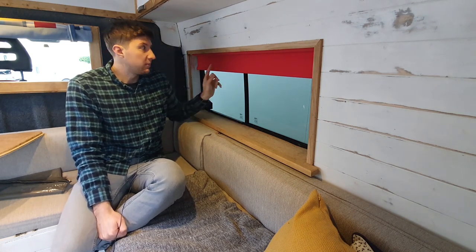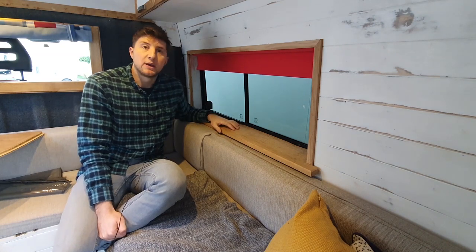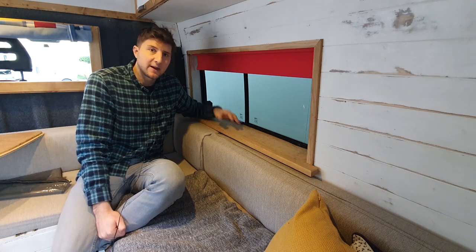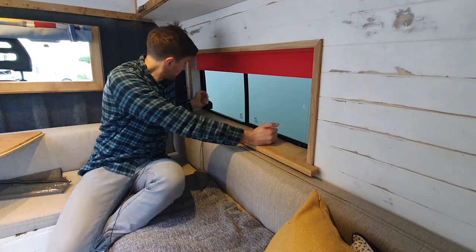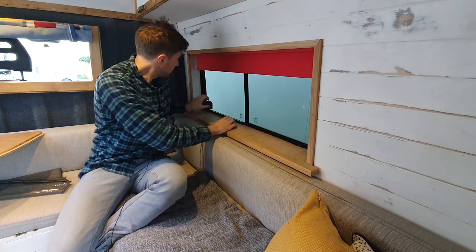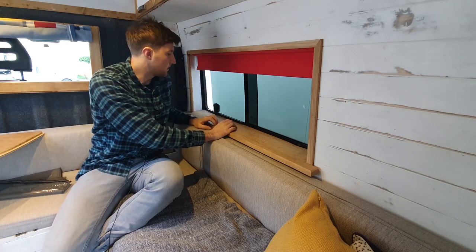The acrylic ones typically have the hinge at the top. So obviously, if it's raining, water ingress is not going to be a problem. Also, I think you'd get better ventilation if you wanted to leave that open on a hot night or something. If it's hinged outwards, you're going to get airflow from both sides. Whereas here, I don't think it's going to work as well.